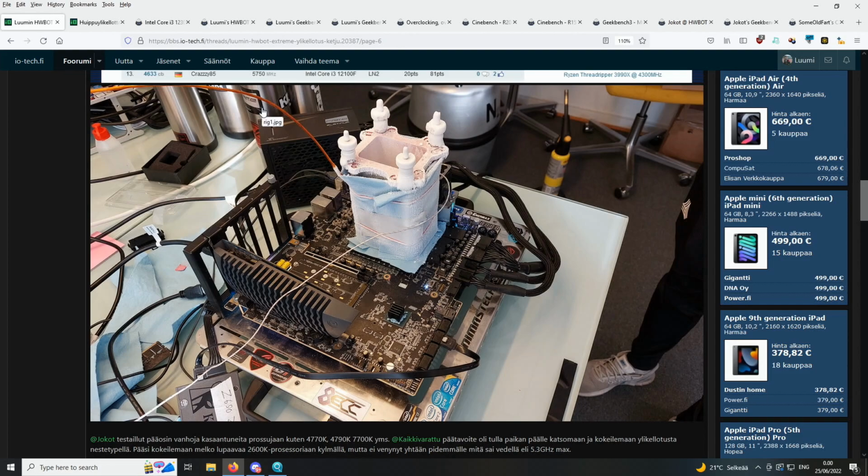I actually had some very bad luck when I was about to run these parts for the first time, as I was going to be using the EVGA Supernova 2000 watt G+ power supply. So when I was about to run the parts for the first time, something actually went into short circuit inside the power supply unit.